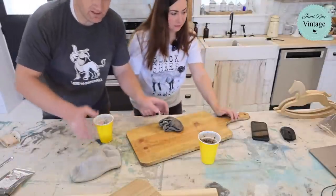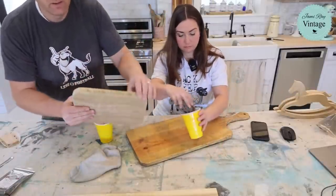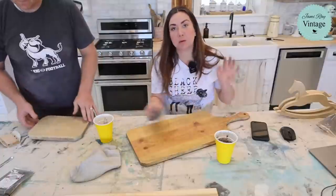So I think I'm going to do this one here, not cut, because it's got some kerf marks in it still from the sawmill. And I'm going to let that ride. If we sell out on these, I will order more.